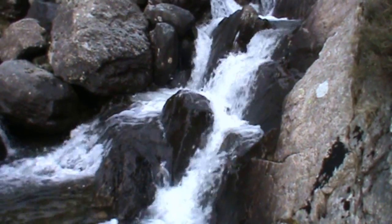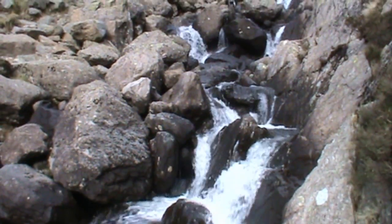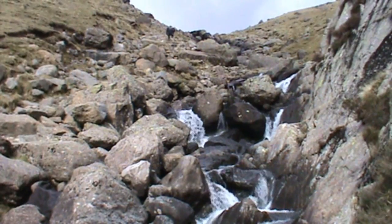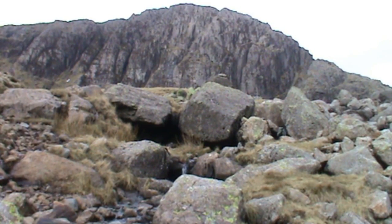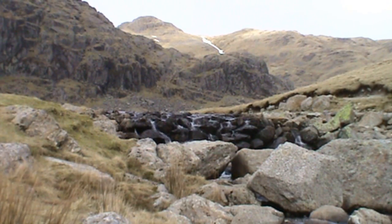I'm just going to stop and take a quick shot as we scramble over. We keep going. Just a few more feet and we'll be at the tarn. We can see the water coming over the little dam at the end there. We're going to go and take 2 or 3 more shots before we move any further.